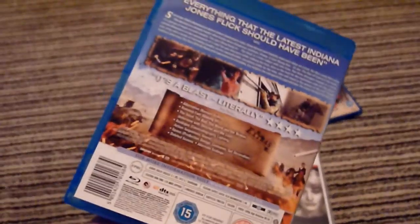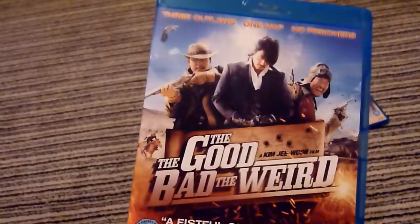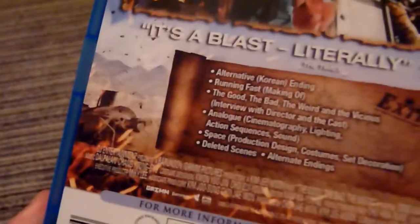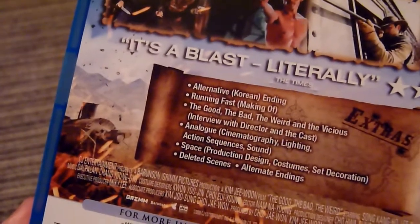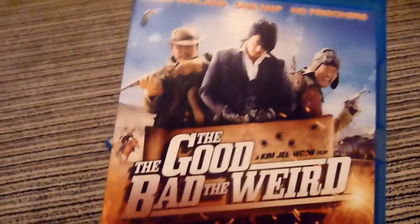Next one is one of the other titles that I can put off buying. I think again I've read bad reviews on it, not of the film itself but of the disc. But it's £3.99 on the Entertainment Store on Play, the ones who are doing the exclusive steelbooks through Play. And this is The Good, the Bad, the Weird. I think the issue people had was this didn't have the Korean cut of the film, although it's got the alternative Korean ending on there. I upgraded the DVD for this one. It's been compared to Indiana Jones.